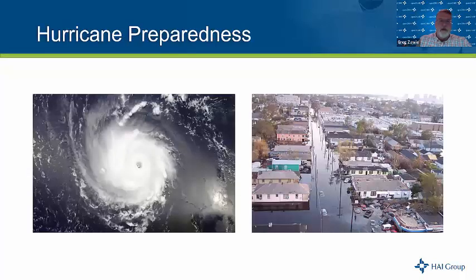The first hazard we have is hurricane preparedness. For those of you on the East Coast, the Gulf Coast, and even inland, we've seen hurricanes hit the coast with a lot of ferocity, then travel inland, pick up speed, and leave a lot of devastation in their wake as well. So this will be the first topic we talk about, and we have a couple pictures here. The picture on the left is the actual hurricane from space, and you can see the cyclonic movement of the wind and then the eye in the middle of the hurricane. On the right you see the devastation that the hurricane has left.